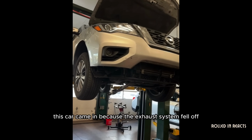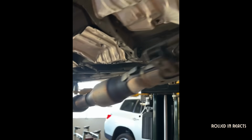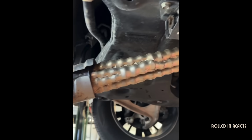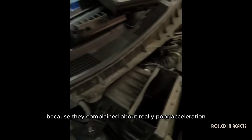This car came in because the exhaust system fell off after the owner had just installed it all by himself. And the owner of this car came in because they complained about really poor acceleration.